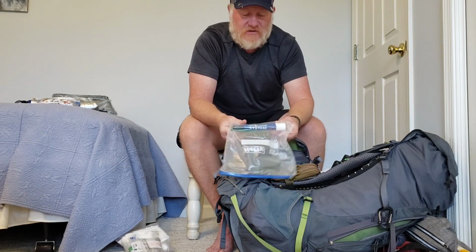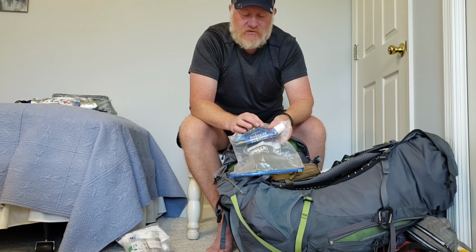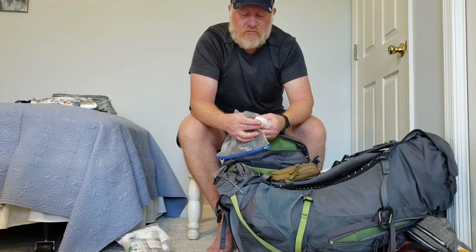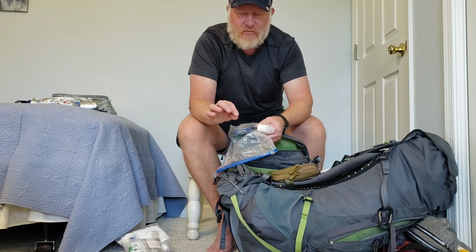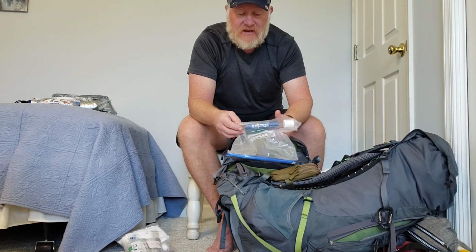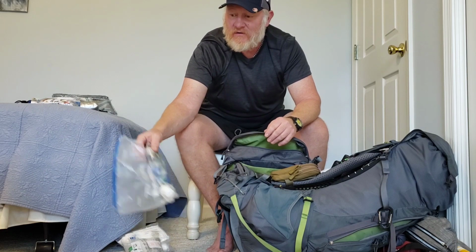This is just extra water bottle caps, a Sawyer squeeze fitting, and this is the little canister to put your Aquamira drops in case my water filter freezes or gets too cold. Then I'll use the drops. And I took a Sawyer bag and cut the top off to use as a scoop if I get to a spot where it's hard to get in there with my Ceanoc to get water.